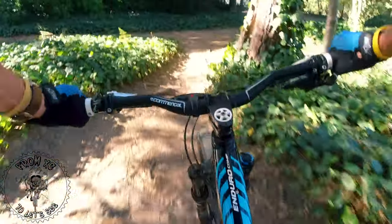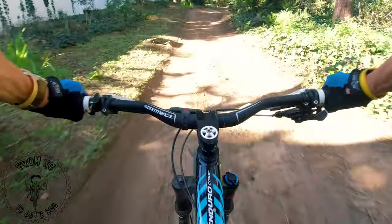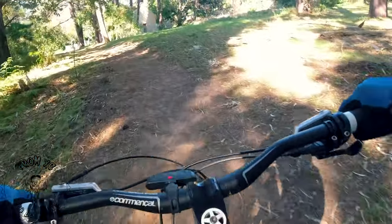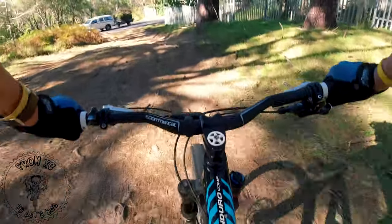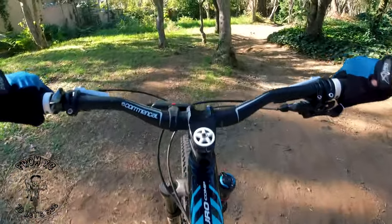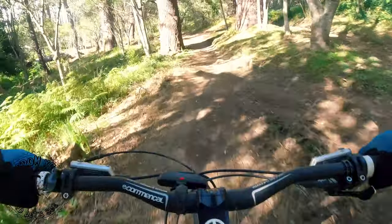See what I mean by extra rooty? You have to watch out where your front wheel goes. It ends up at the same position. Alright. Now this is, I think, the third section. The third section is actually more rooty than the other one. So you have to be very careful on your line choice, otherwise you get stuck on some roots. I tend to stick a little bit left, and then I go, that's a bit too left, and then I go all the way to the right.